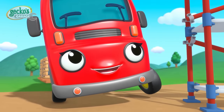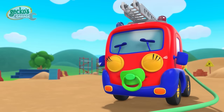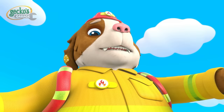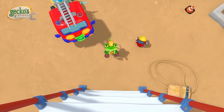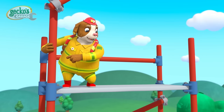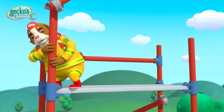Dandy saved Fiona. Don't panic. Dandy's here to deal with the danger. But how will you get back down? Next lesson is using Fiona's ladder to rescue someone stuck up high. Like me.